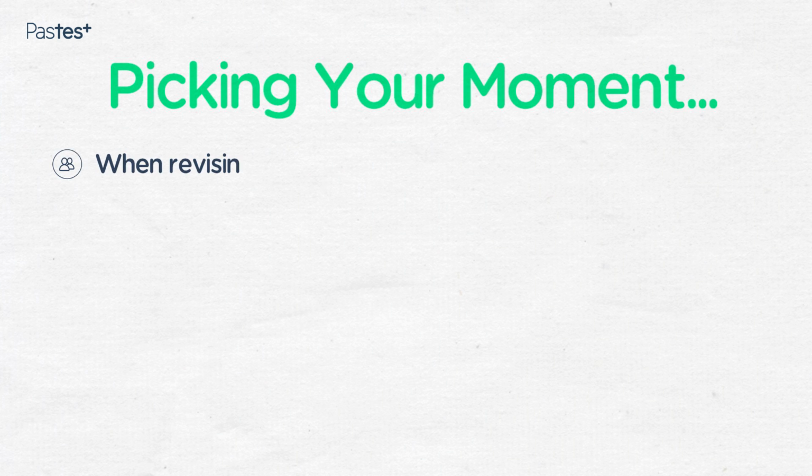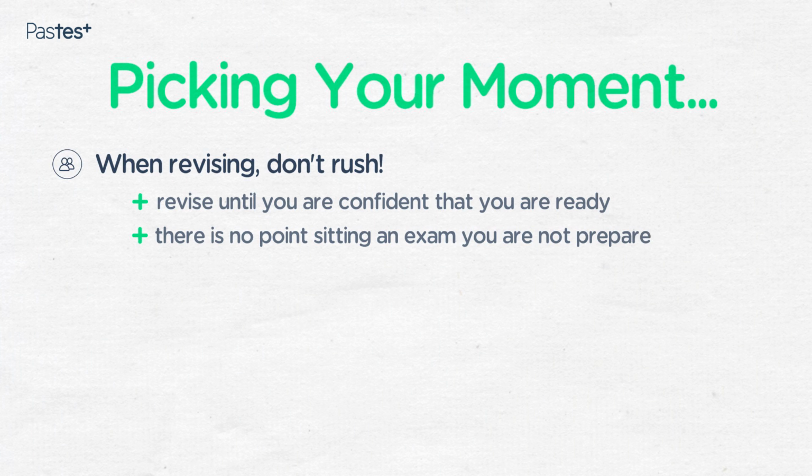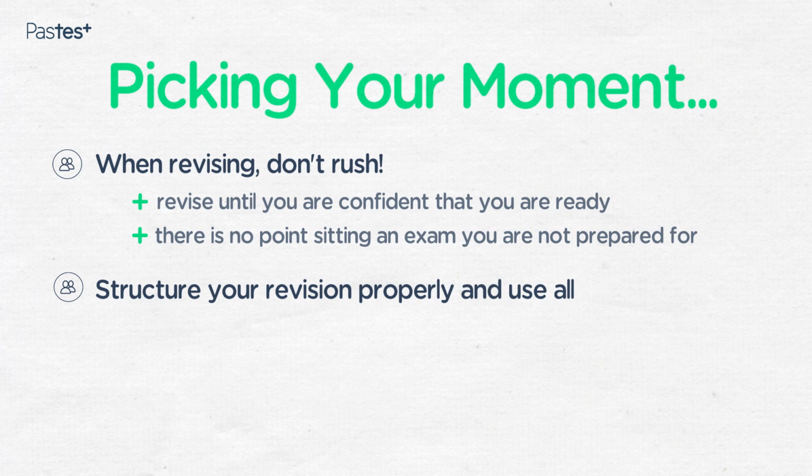When revising, don't rush. That means revise until you're confident that your knowledge is ready. There's no point sitting an exam that you're not ready for. You need to get it right first time, so structure your exam revision properly. Use all of the resources available to you.